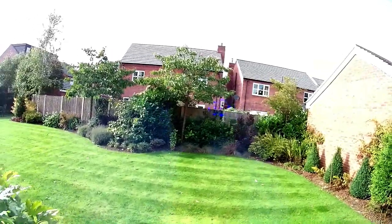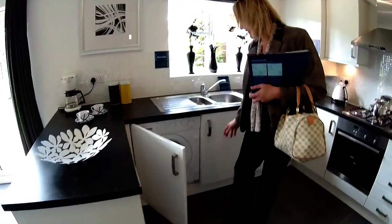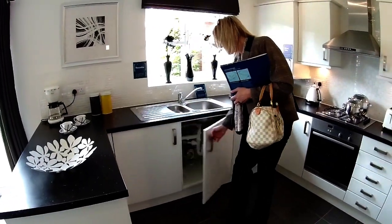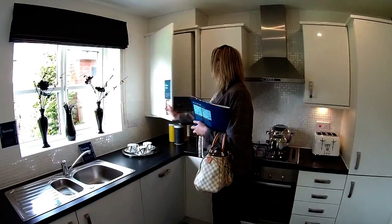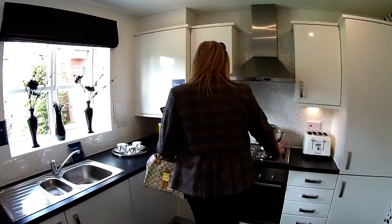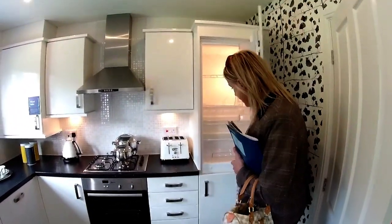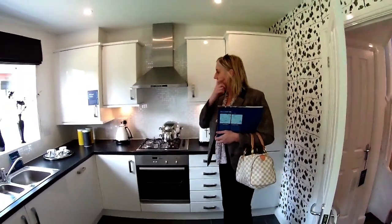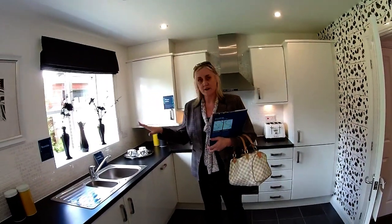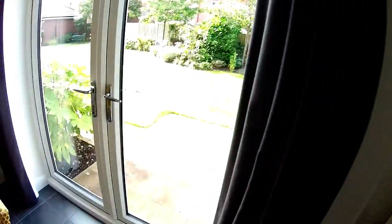So we don't have a separate utility to this house, so somewhere here there must be all your appliances. Plenty of cupboards. Right, there's your washer dryer. Sink with a window. Integrated dishwasher. There we go. So lots of cupboard space. That'll be your boiler. You've got a four ring hob. Very nice, and then this will be your fridge freezer. I can hear it. There we go. Little bank of drawers there. Very nice. I do like the tiles. And obviously you get to choose all your finishings with Morris. They've got signs up telling you what you can do to make your house your own.